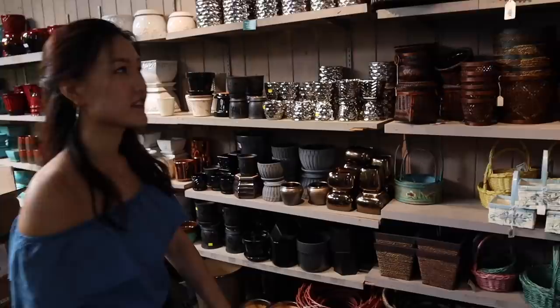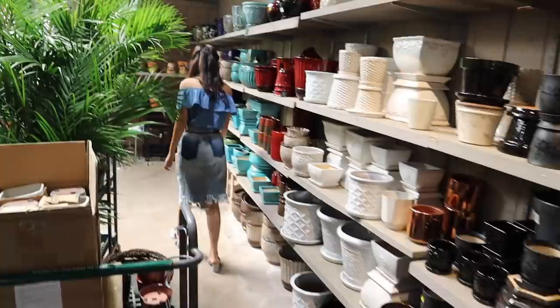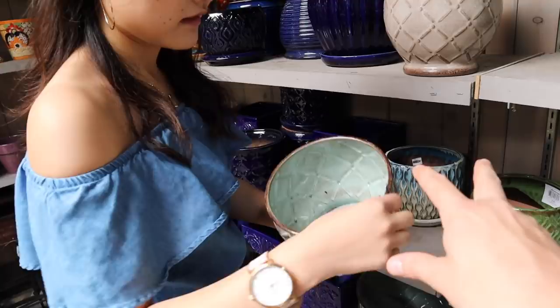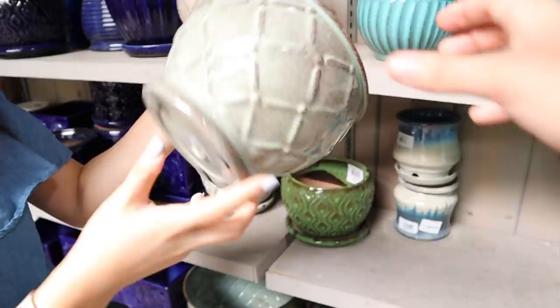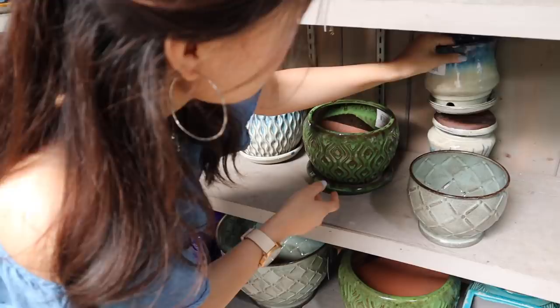Just some pots, really cute. Well, look at that. This guy is $11.99. Gorgeous pots. Oh my gosh, is this even ceramic? This is super light. This is probably metal, actually. Yeah, this is a metal pot. Looks so much like ceramic, huh? Yeah, it does. Nice. This guy doesn't have a price. Oh, this one is ceramic. It's $14.99. And oh, this one is really pretty. $12.99. That's a nice little pot.